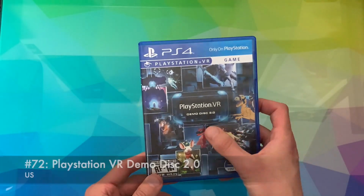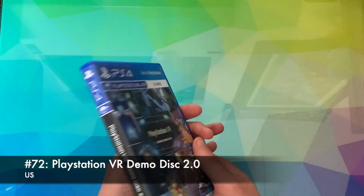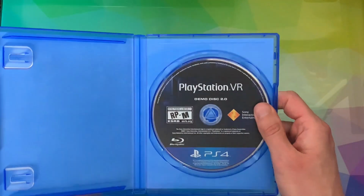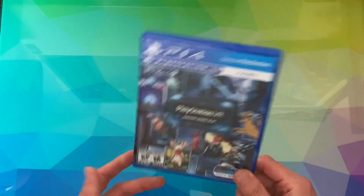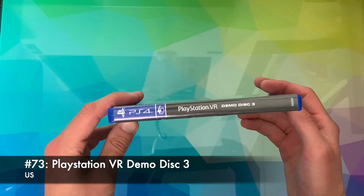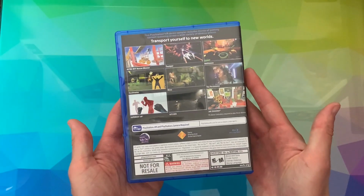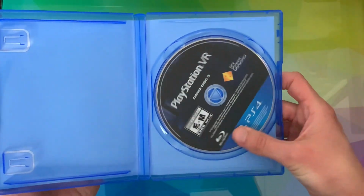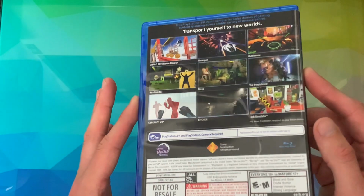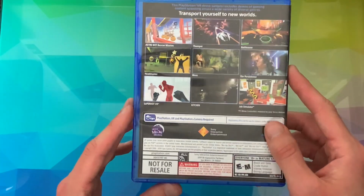available in America. Here is Demo Disc 2, again released only in America, physically like this, as far as I'm aware anyway, and this was bundled with the next version of the headset. Here's Demo Disc 3, same again, released only in America. Again, this was released alongside a more updated, newer bundle of the headset.